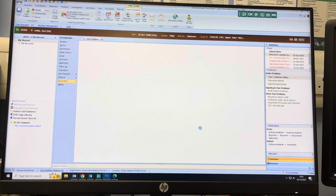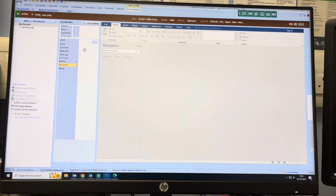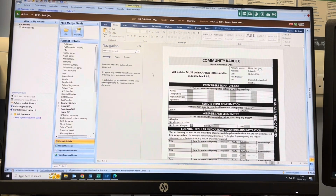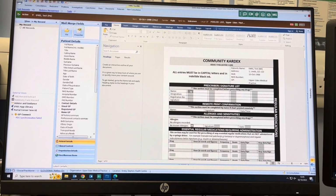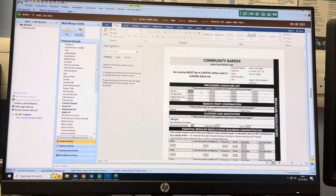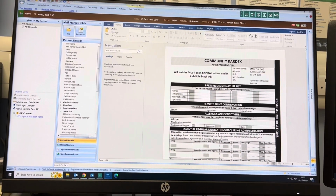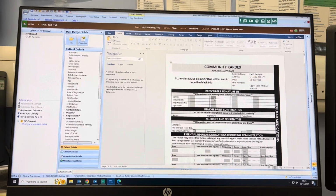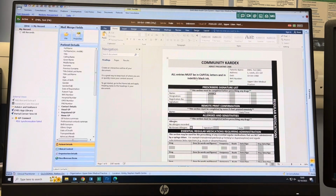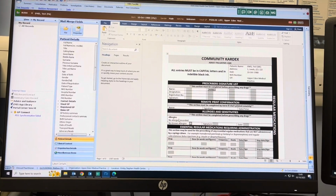Patient's information from EMIS will populate through. Obviously this is a test patient, so there's no patient information details. All the details pull through on the kardex. If you're signed in with EMIS, your electronic signature comes in here. If you're a second prescriber, it won't automatically come in, but you can fill it in here, so you can populate this free text-wise. Allergies will pull in automatically as well.